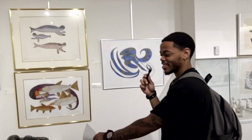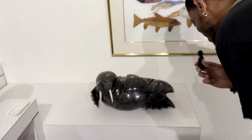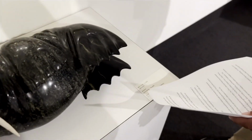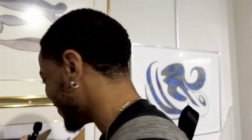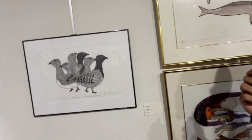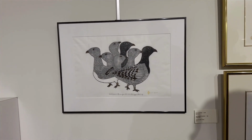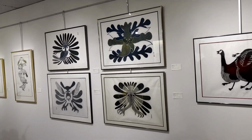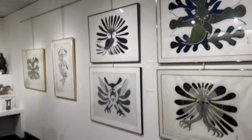Ooh, it's a walrus. This is a walrus. Mary Parr, Cape Dorset, 1975. Oh, and it's titled Walrus. Interesting, because it is a walrus. Pigeons. I like the animal stuff a lot more than the people stuff, me personally. But everyone's entitled to their own opinion when it comes to art. That's why art is so awesome.